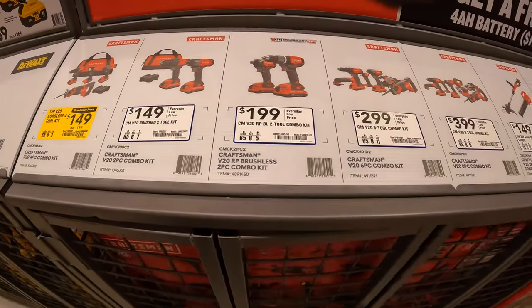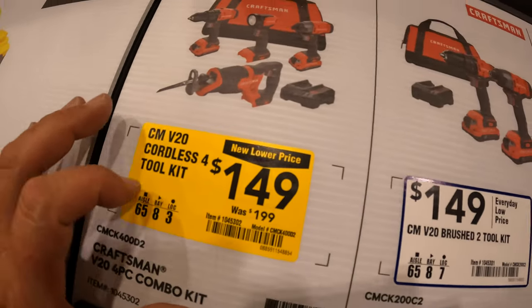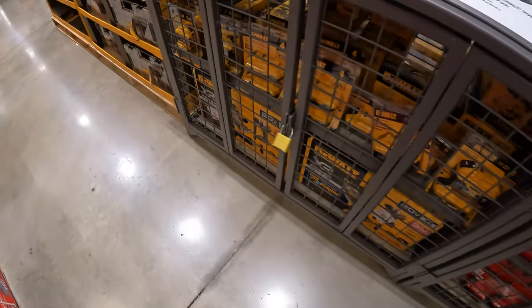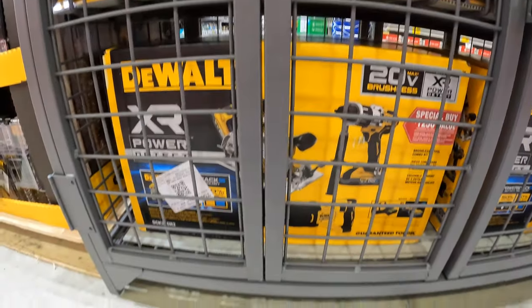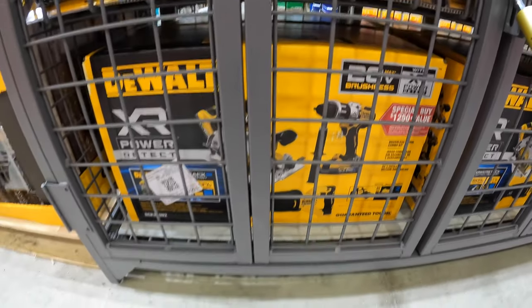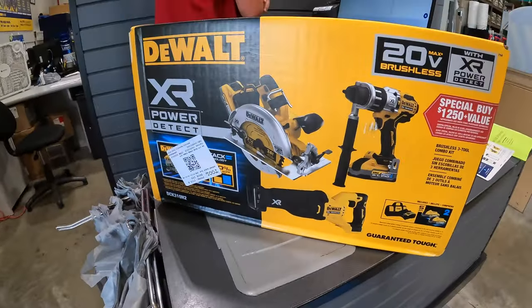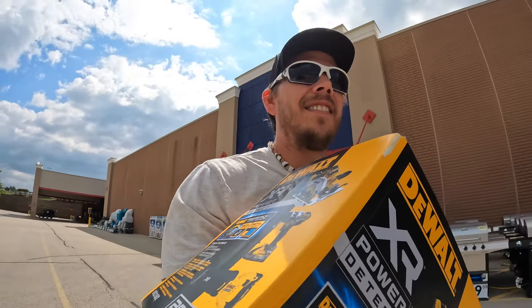Craftsman does have a thing going on. $149 for this 4-tool combo kit was $199. Actually, is that here? Oh my God, that's here. I have to buy that. I have to. I would be so dumb not to buy that. I'm buying that right now. I'm buying that today. I have to.